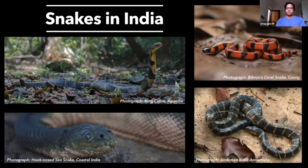You also get them in the Andaman Islands. The photograph below it is of a type of sea snake. There are many different types of sea snakes, and they have the most potent venom of all snakes in the country. You only find them out in the open ocean, and occasionally they do come to land.